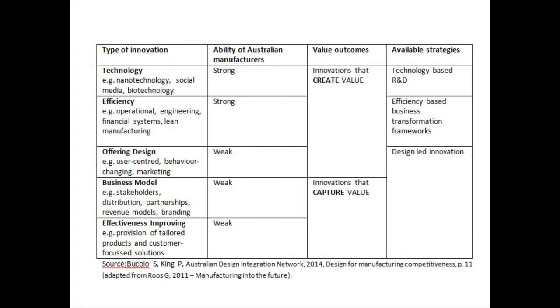This is some work that Euron did, which we built upon. In Australia, we've got lots of different types of innovation that can happen, from technology to efficiency, to offerings, to business models, and improving effectiveness. In Australia, we're very good at this strong end, doing technology and efficiency. We've got the fundamentals. What we don't have is how to build our capability here. This part is all about creating value. We're very good at creating value around known problems. We're very poor at capturing value along the value chain or around the business model. This is very different to value adding. It's about seeing your customer not just as your point of transaction, but across the entire spectrum. To do that, you really need a deep insight into your customer. And these are some of the strategies you can use.